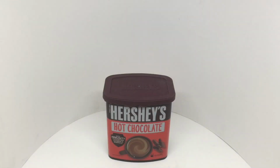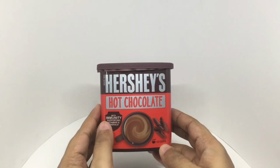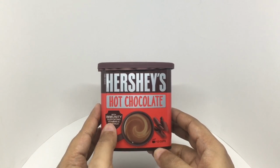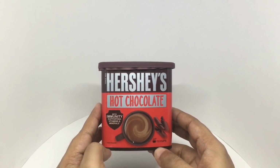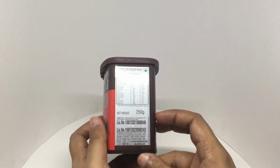Let's take a look at this hot chocolate. It's from Hershey's. Now with immunity support, vitamins and minerals. Everything now has immunity, which is good to see. This can make up to 12 cups. This is manufactured in Gujarat, India.